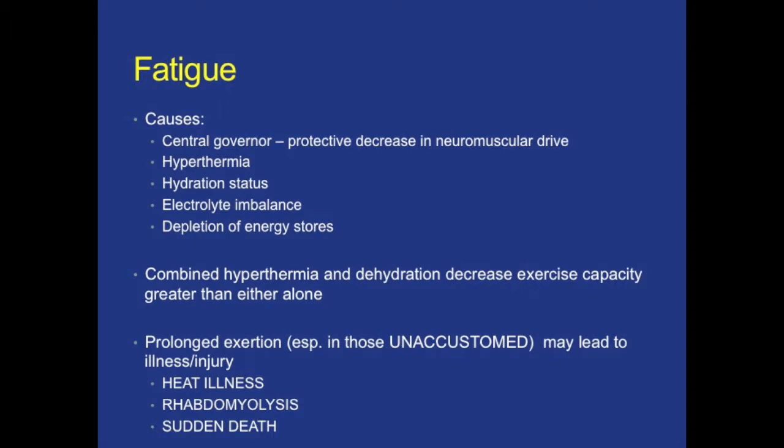Together, hyperthermia and dehydration cause more fatigue than either one alone. So, very interesting concepts. Finally, electrolyte imbalance and depletion of energy stores do contribute to fatigue. So what happens when we push this envelope?